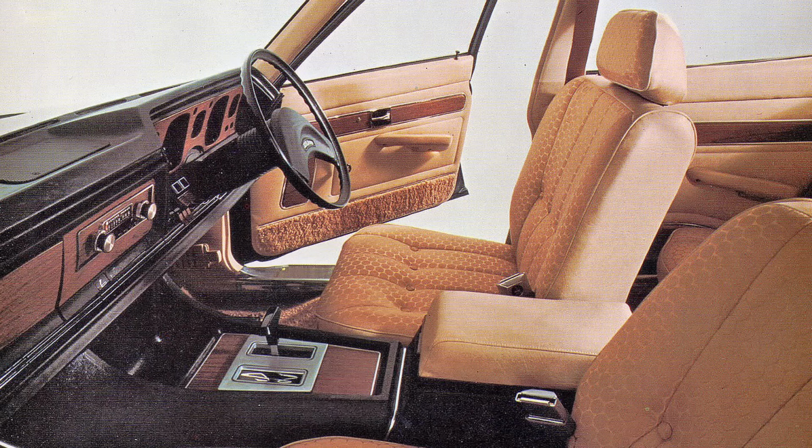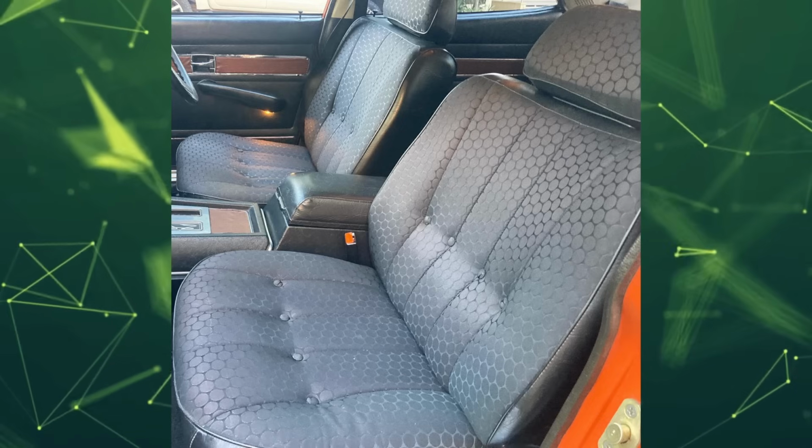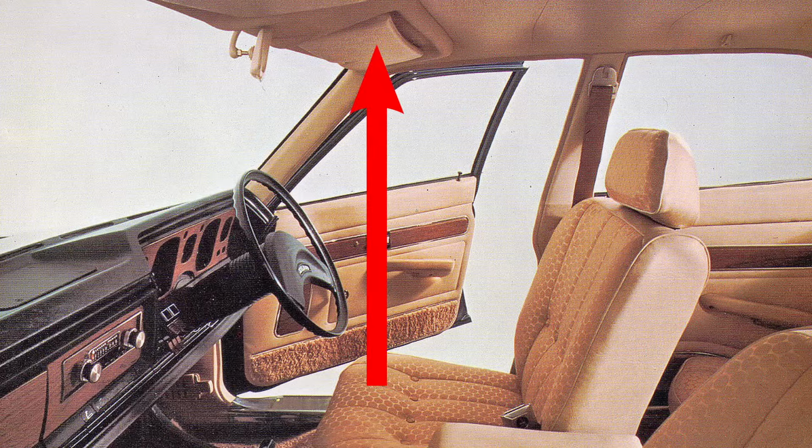The Executive featured the most luxurious interior of the P76 models. It came standard with reclining, cloth-covered bucket seats, a front centre armrest with a stowage console and rear folding armrest. The seats were upholstered in a distinctive perforated honeycomb pattern cloth. The cabin was finished with colour-keyed cut pile carpet, a padded rear parcel shelf and recessed energy-absorbing sun visors.